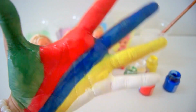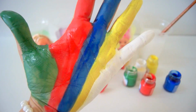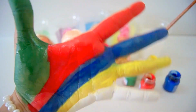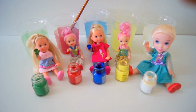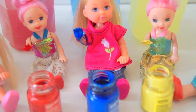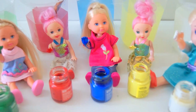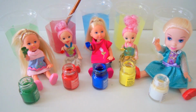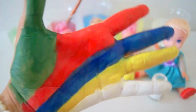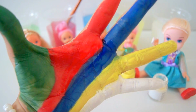We are so happy. Oh, very nice. Here are all the dolls with colored hand. Wow. Hey, everyone. White. Ha ha ha.